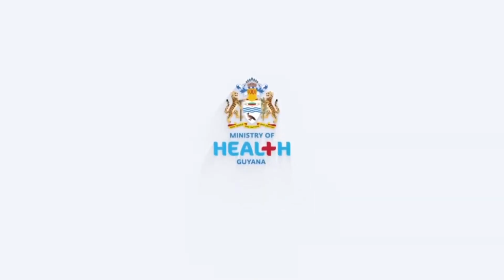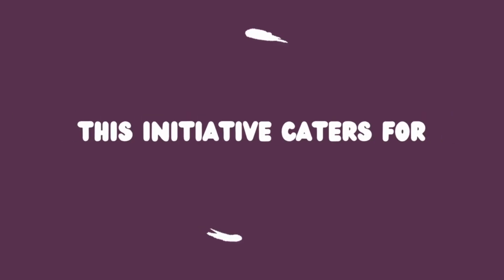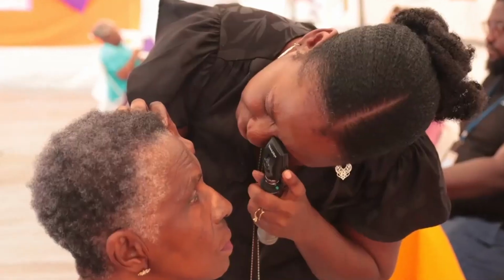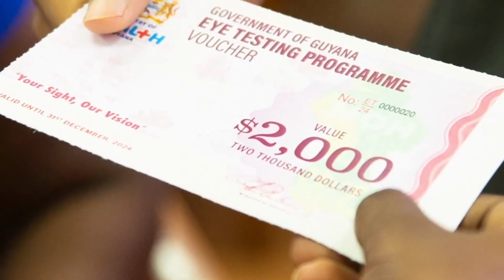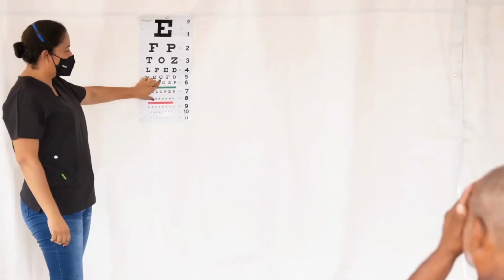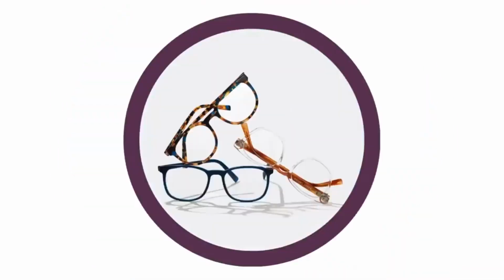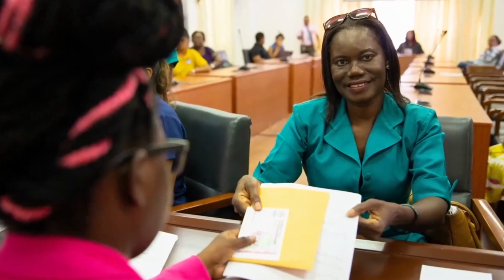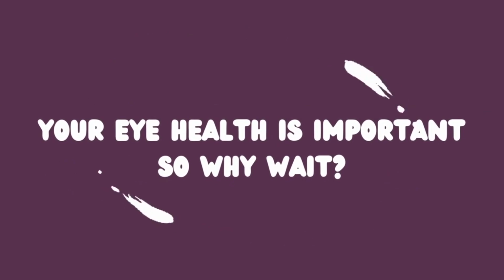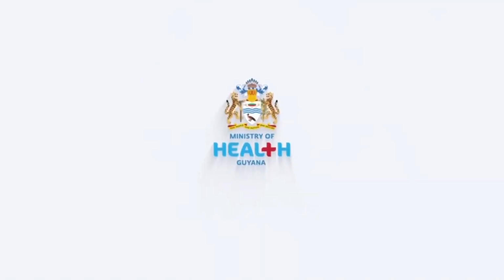Don't go away. The Ministry of Health has launched its eye testing and spectacles program. This initiative caters for anyone under 18 years of age and persons 65 years and older. Persons requiring an eye test can utilize a voucher valued at $2,000 at any of the opticals listed at the back of the voucher. If a patient requires spectacles, he or she can then uplift another voucher valued at $15,000 to cover the cost of the eyewear. Vouchers are available at various hospitals and health centers in your region. To learn more about this program, call 227-4357 or visit the Ministry of Health's Facebook page. Your eye health is important, so why wait? Get your eyes tested today. Your sight, our vision.